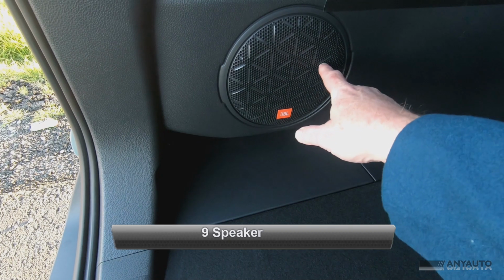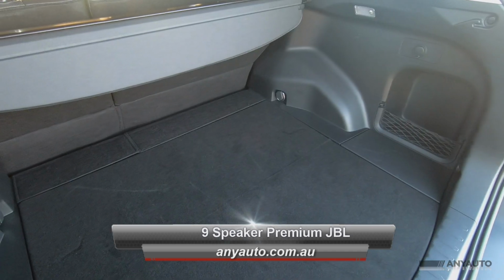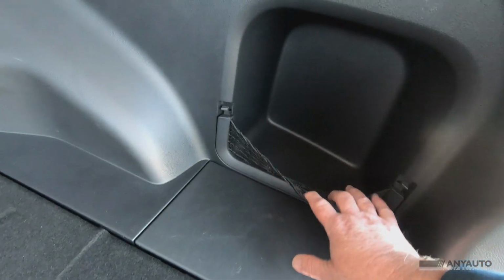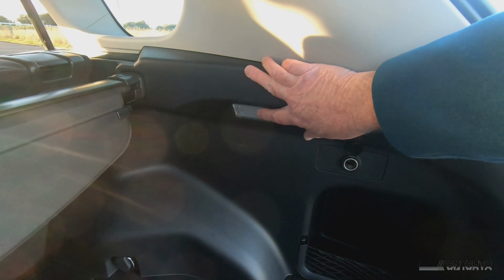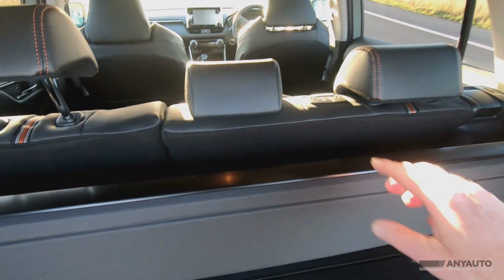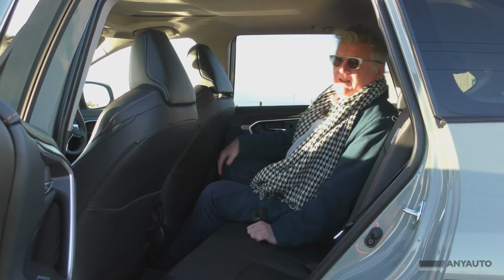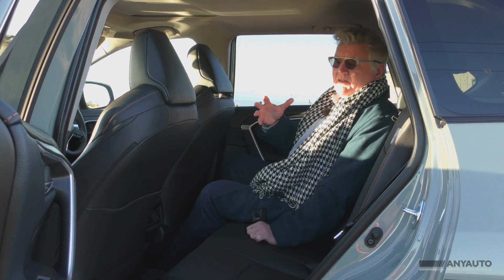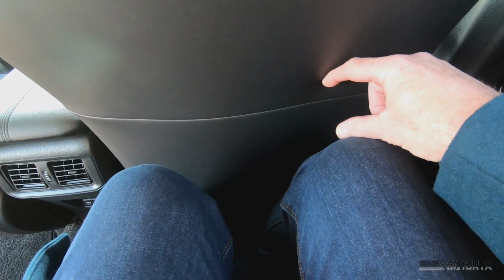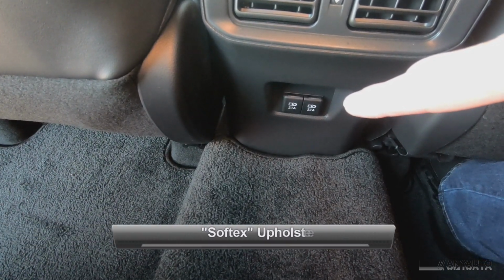And because this is the top model, it has the 9-speaker JBL system. The back is actually fairly roomy, with over 500 litres of space. There's a power point and luggage space, and a thoughtful rear light. The seats go down in a 60-40 split, and they go down almost completely flat. Rear space is surprisingly generous. With the seat set for me, there's, I don't know, a good 2 or 3 centimetres between me and the seat in front. There's a couple of air vents and 2 rear USB charging ports.